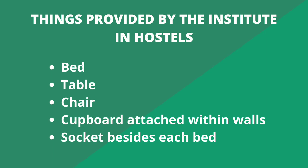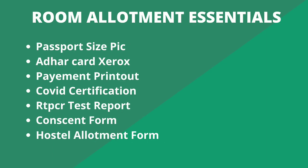Then what is the process of room allotment? First of all, you will reach your hostel, then you have to go to the warden room. There you will have to fill a form. For filling that form you will need documents like a passport size pic, your Aadhaar card xerox, and your payment printout. You will make a payment to the hostel, so you have to take a printout of that.